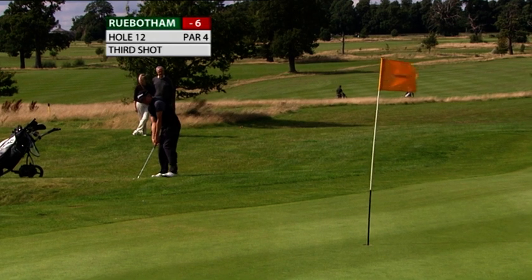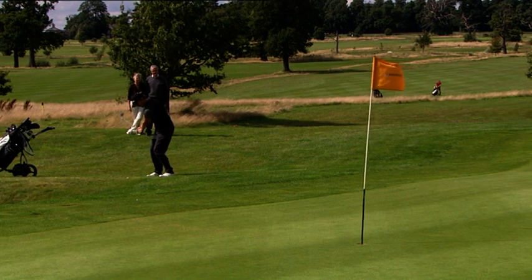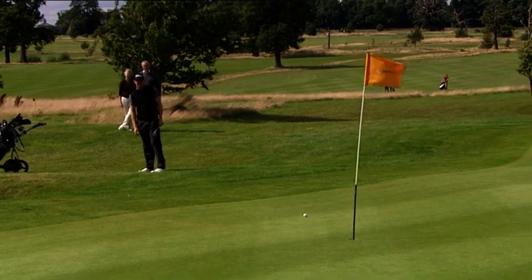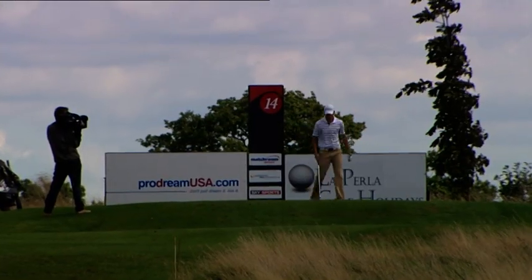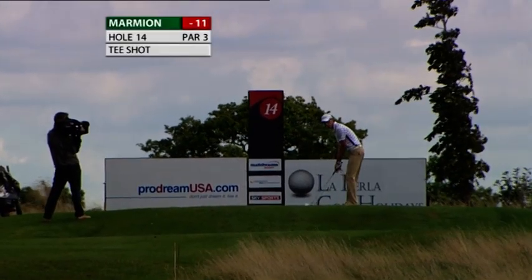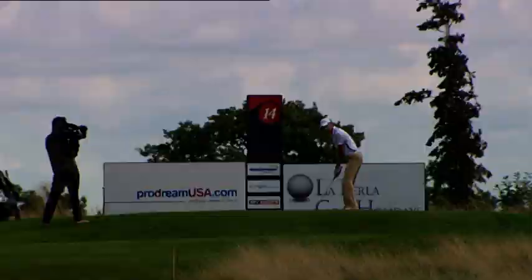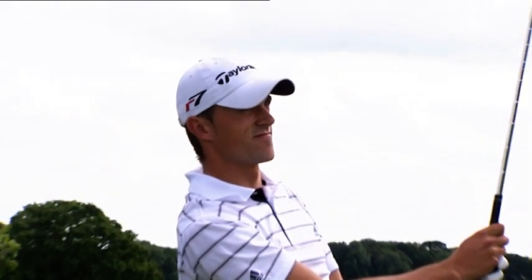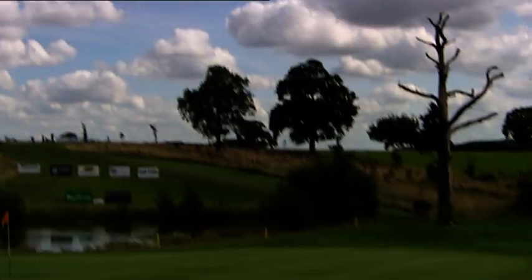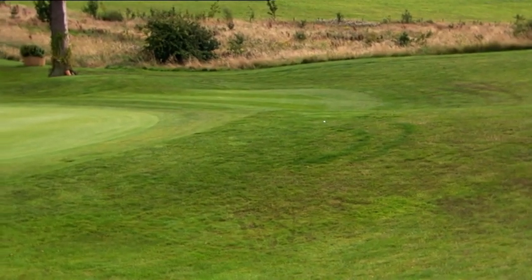Birdie at the 11th for Rewbotham, just taking him back to 6 under. Really nice little pitch there. See, not a lot of green to work with. Controlling the trajectory perfectly. The 163-yard par 3, 14th hole. Looks like he's knocking this down. Well, that's what I said about keeping his concentration.